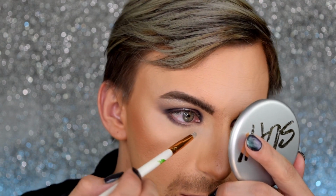I'm so in love with this look. I know I've said that multiple times, but I really am. Now I purposely didn't finish off this little bitty gap right in the front, because I actually want to take that brow bone highlight, the shade Sidewalks, into that lower lash line as well. So I'm going to use one of my tiniest brushes here.